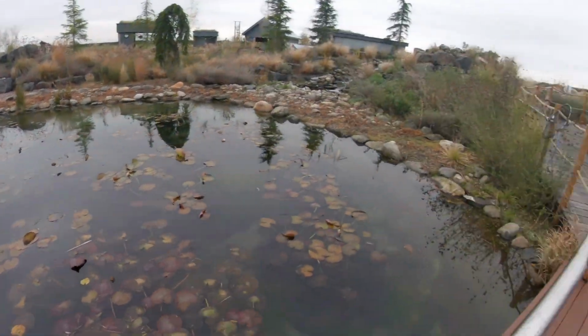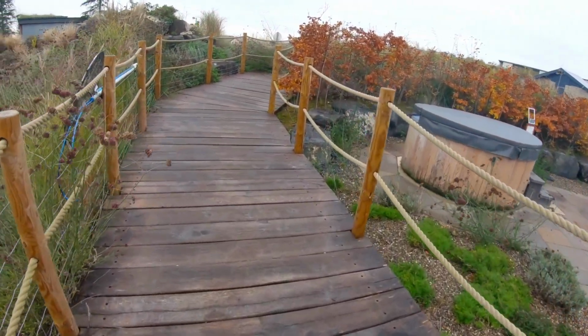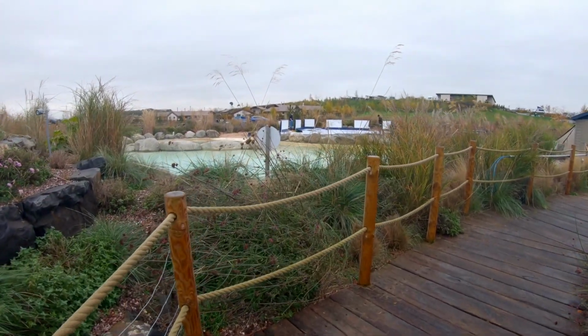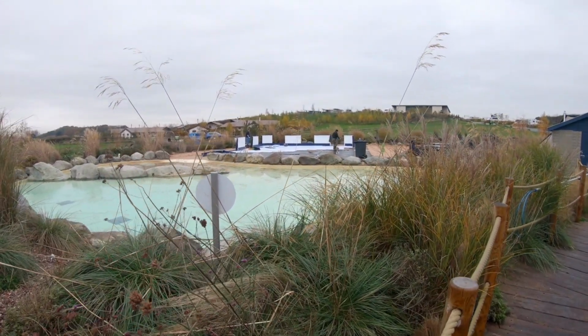And then, what's new, what wasn't here before, is up here. There's a little paddling pool, which I believe is heated. Might not be heated now. And they're just putting together a skating rink, which is probably a temporary thing for the Christmas period.